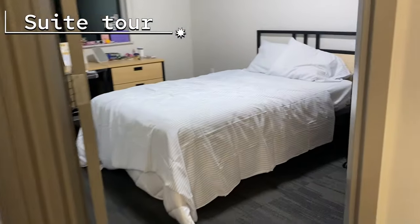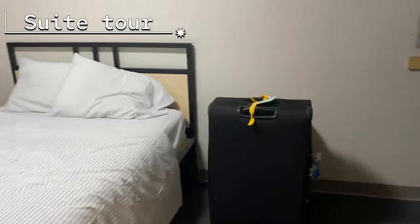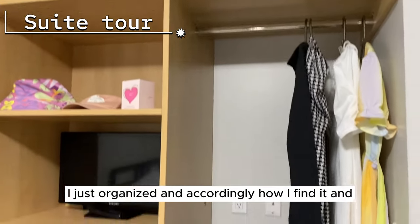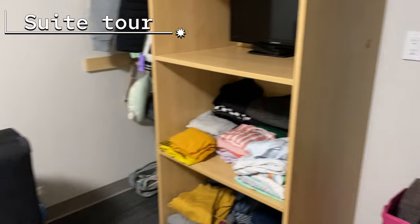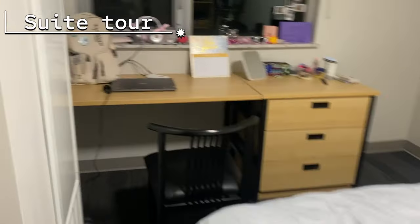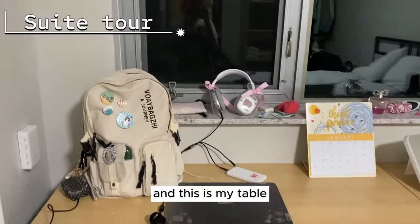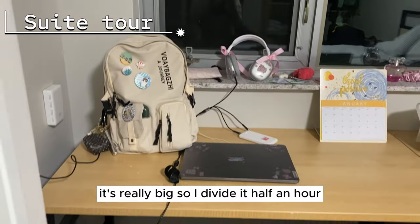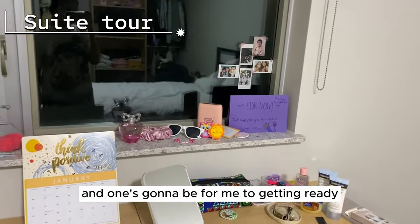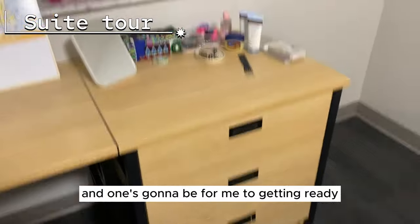And this is my room. This is the closet. I just organize it accordingly how I find it. And this is my table. It's really big, so I divide it half and half. One's gonna be my study area and one's gonna be for me to get ready.